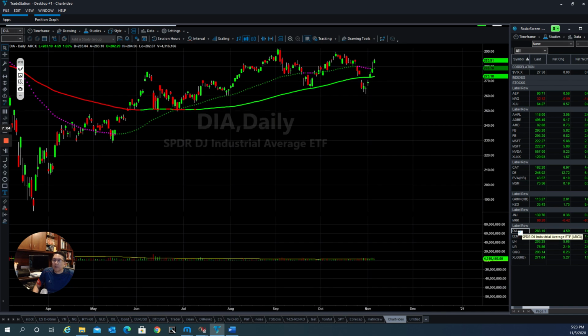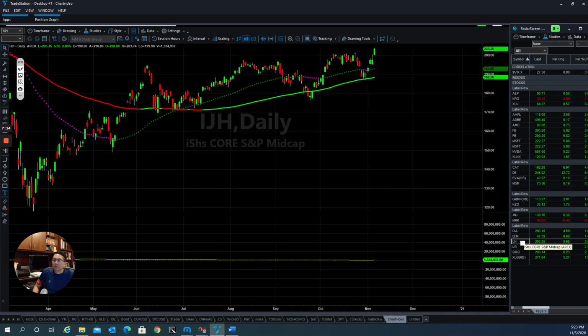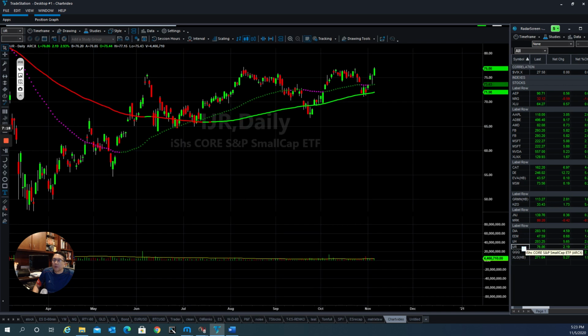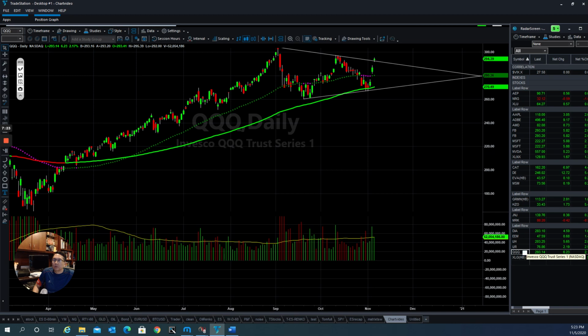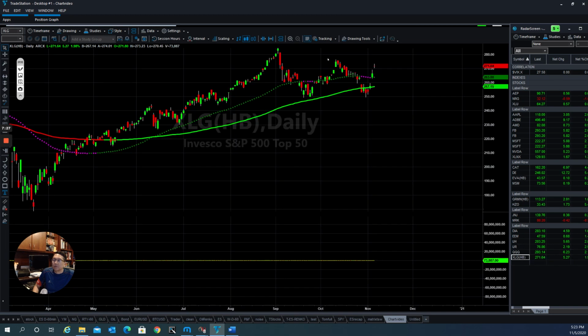Okay, look at the Dow, the Diamonds are still doing well for the last week. The emerging market is doing extremely well. The mid cap stocks are also doing extremely well. Small cap stocks are also doing well, and the QQQ is also doing well. And another sector at the top, the S&P 500, is still doing extremely well. They gapped up, gapped up.